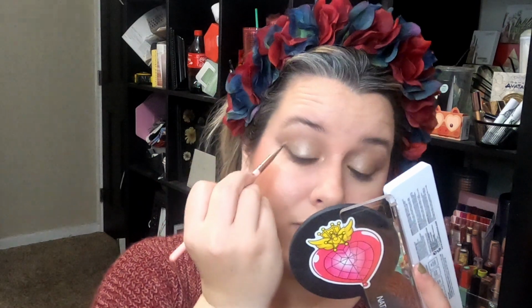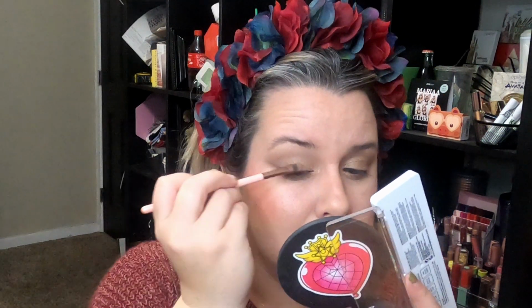Mix them in the middle here, but it's doing the same thing. It's caking on top of the matte shadows below. Why? Do we not get along? We don't play well together, I guess. Okay. Dang, that sucks.